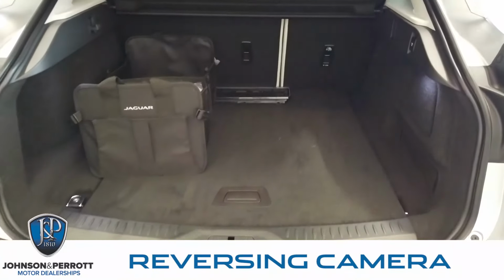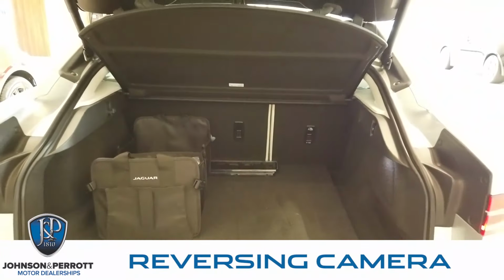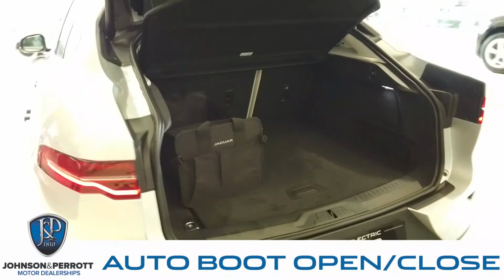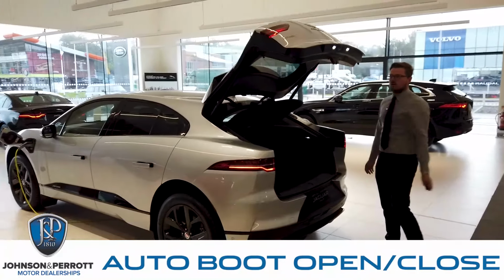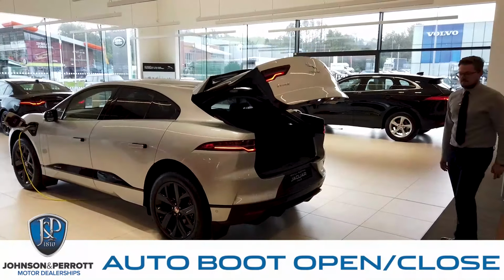655 litres of boot space here in the rear, as well as having a 23 litre capacity at the front in the smaller capacity area, as you don't have an engine. And at the push of the button here, close down the tailgate nice and easy.